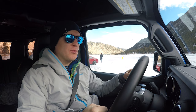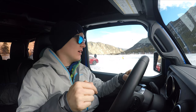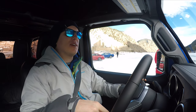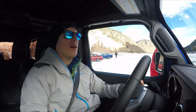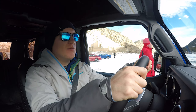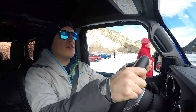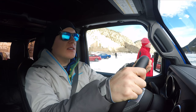All right, so now we're in the Wrangler Sahara. We have the 4-high auto on. Yesterday I was a little underwhelmed by this car, if I had to be honest with you. The 2-liter is a bit underpowered. 4-wheel drive obviously is good. It is a Jeep Wrangler, so it can handle that. But I think it might be better suited to off-roading and rock crawling than something like this.